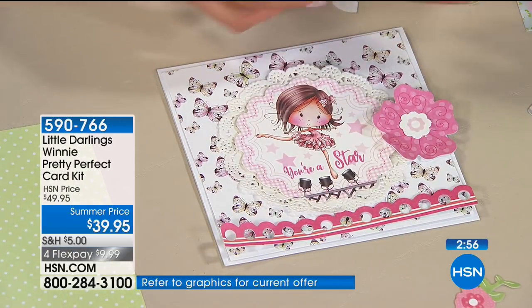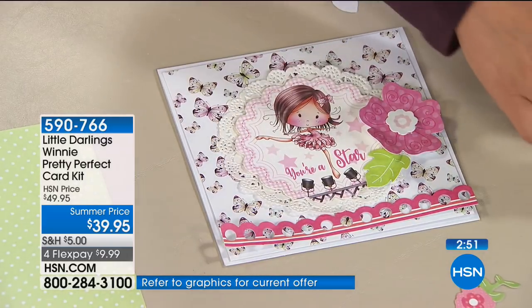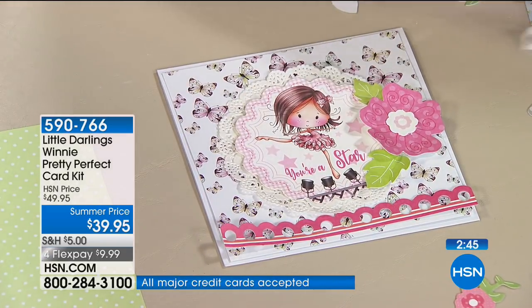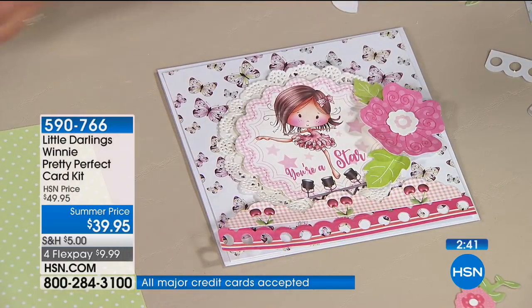And look, shaping. We've even given you leaves. So if I want to add leaves and bring these flowers to life, I can do that. I'm just bending them up a little bit. Look how easy that is. I had no idea it was that easy to build dimension. It's so perfectly coordinated.